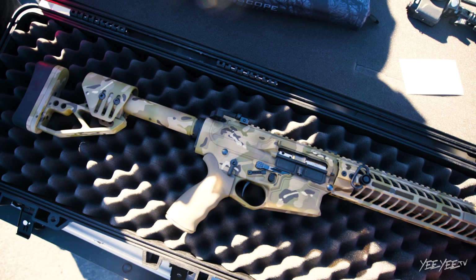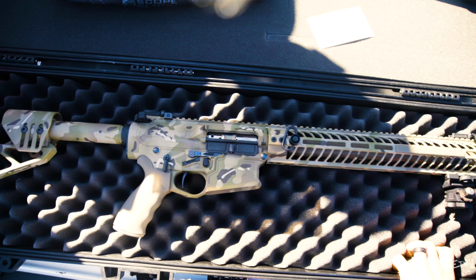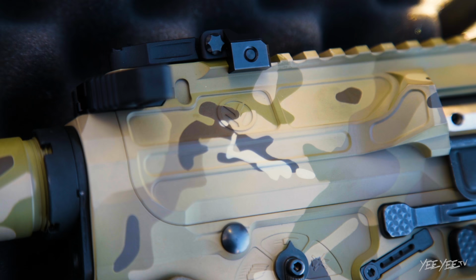Really fun day today at the Yee Yee Farm. I'm gonna find out if I could shoot a 6.5 Creedmoor bullseye at 1,000 yards. Now that's farther than anything I've ever shot. That's probably 700 yards farther than anything I've ever shot. I mean, we're talking 10 football fields, 3,000 feet. That's over half a mile.